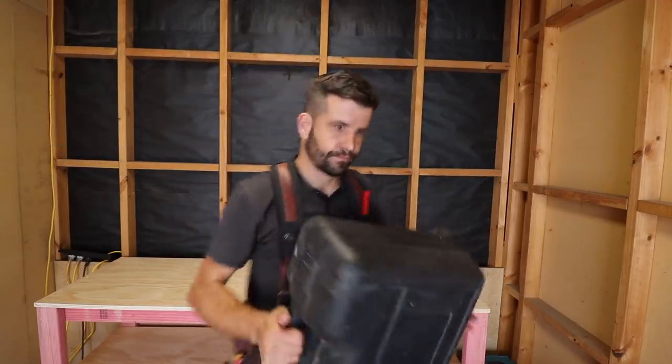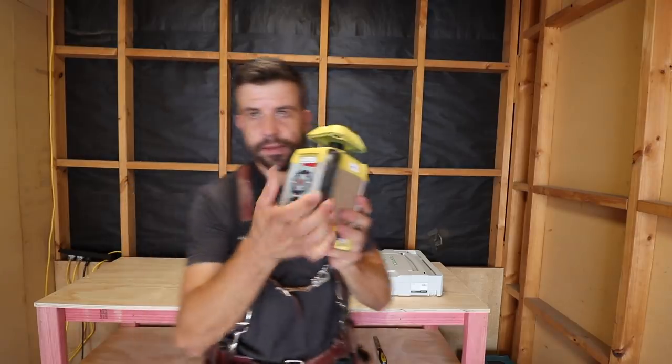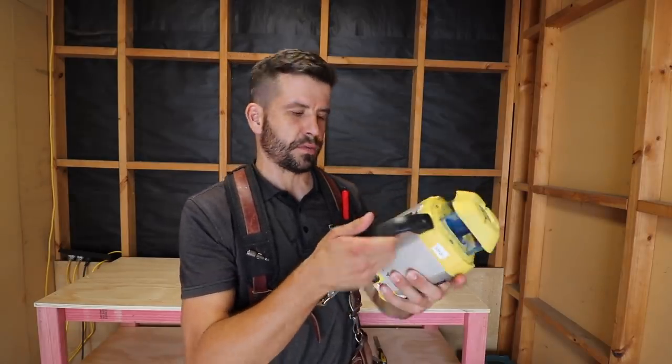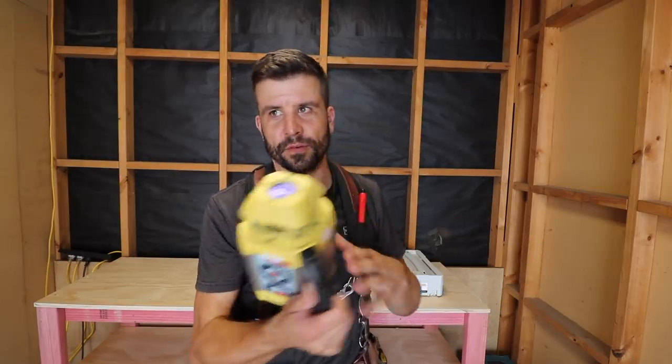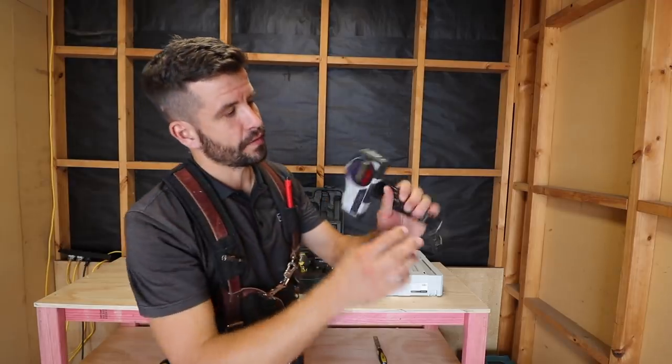Laser levels. The first one is the outside laser level, I like to call it. This is a Geomax LT300, and it's sort of weather resistant. I use this kind of thing for leveling out foundations, houses, that kind of stuff. It comes with this receiver here that you put on the start.